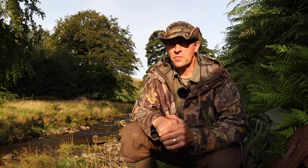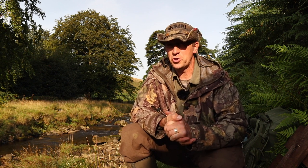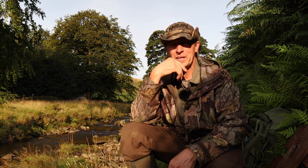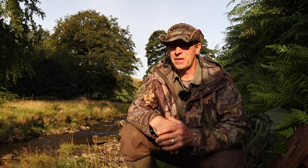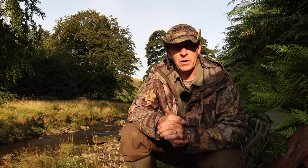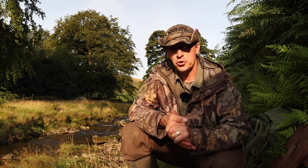Now, where are we? We're up in the Trough of Borland. Absolutely, what a stunning place this is. Only three-quarters of an hour for me, and I don't spend enough time up here, to be honest. It's a pretty iconic landscape, with all sorts of stuff. There's even, I believe, some wild eagle owls, but I've never seen them myself, but that's another story.